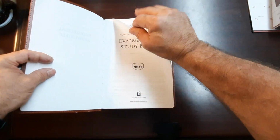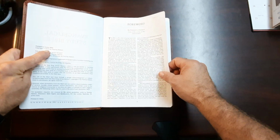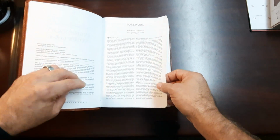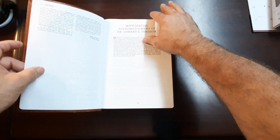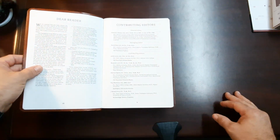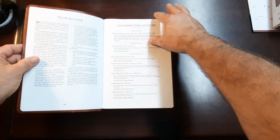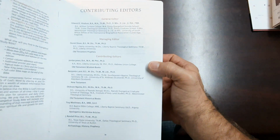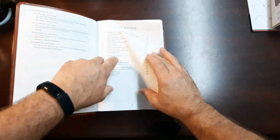So you have your title page, and then you have your copyright page. This is Evangelical Study Bible, copyright 2023 by Thomas Nelson. You have your foreword by Edward E. Hinson, and he is the general editor of this particular Bible. He's also a professor at Liberty University, as well as are several of the contributors to this study Bible. It gives you a special acknowledgement of Dr. Edward E. Hinson, dear reader, and then it has the contributors. If you wanted to pause and read those, you can. It's got several pages, and then you have your table of contents.